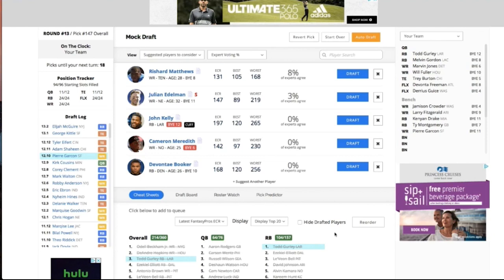So I couldn't be happier. You plug in John Kelly. If something happens to Todd Gurley, he's going to shoot right in there. And we took Latavius Murray in a similar spot in the last draft, just for Dalvin Cook. So that kind of works out for us. Absolutely. So let's go ahead and take John Kelly.